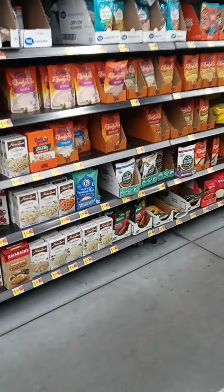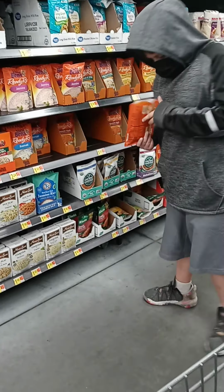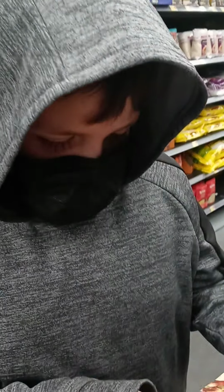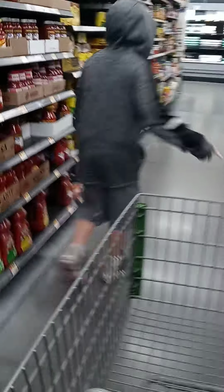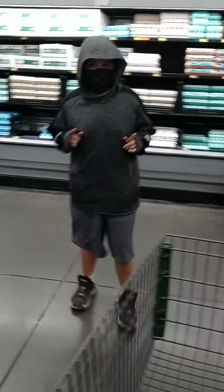Spanish rice. Let's see. Yeah. Spanish rice has 200 calories. You like it? Yeah. Okay, pop it in. What are we going for next? We're going to get the ground turkey. Seasoned ground turkey.